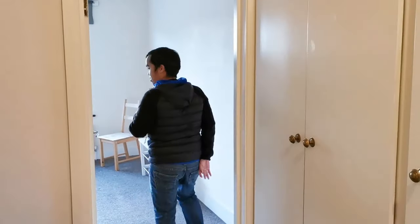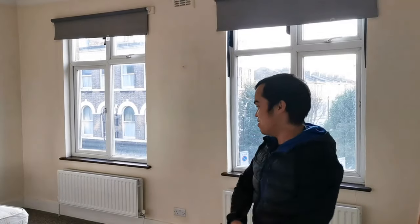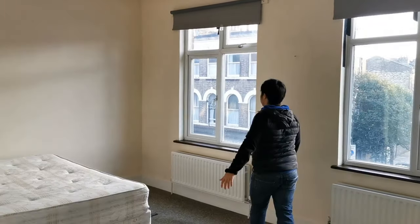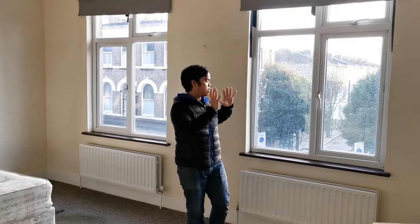Okay, so this is room number 2, and this is going to be my room. Come. Have a look. So it's quite big. That means I am also paying the biggest rent. So this is my space. I've got 2 windows where I can see the street. I like watching the street, to see people walking around, see lots of things going on. It keeps me from getting lonely, especially during winter.